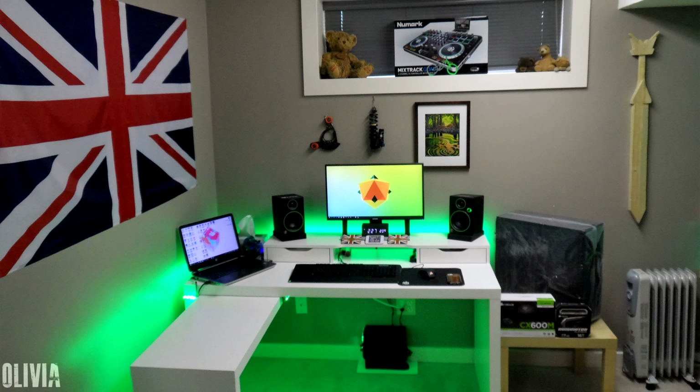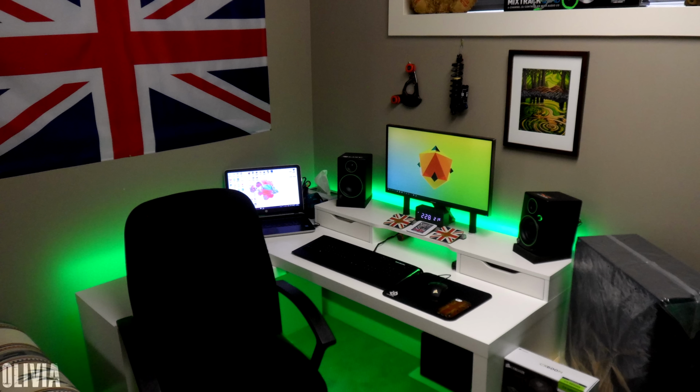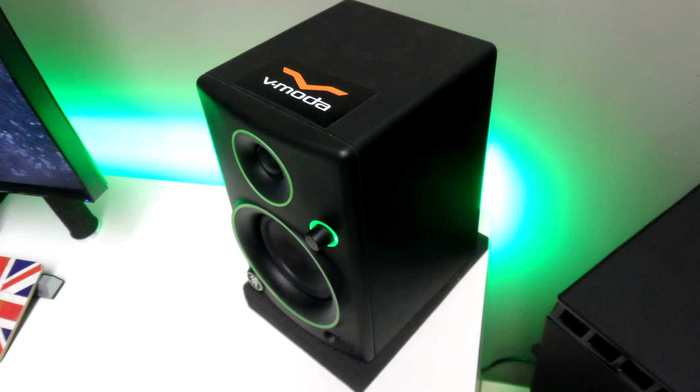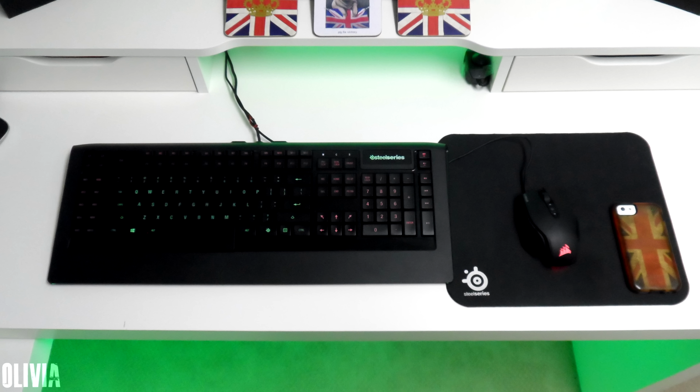All the way from the UK, we have Olivia and another single display setup. So we have a 27-inch Samsung monitor that's being sandwiched by 2 Mackie CR3 speakers. And then below that, we have a SteelSeries Apex 350 keyboard and Corsair M65 mouse.